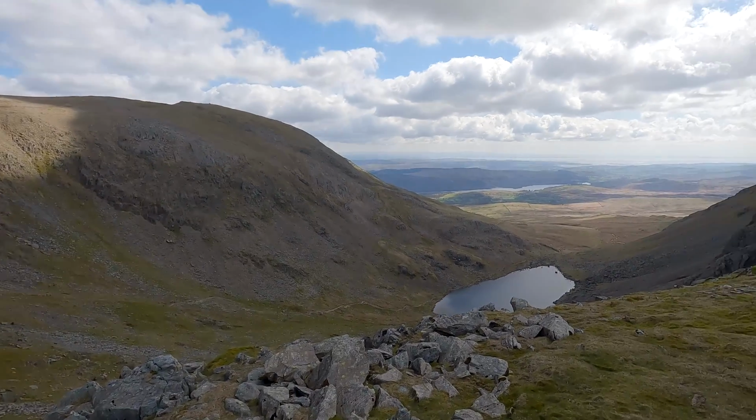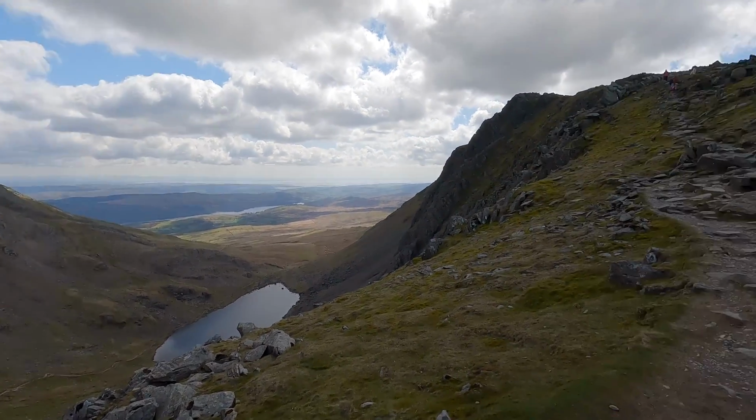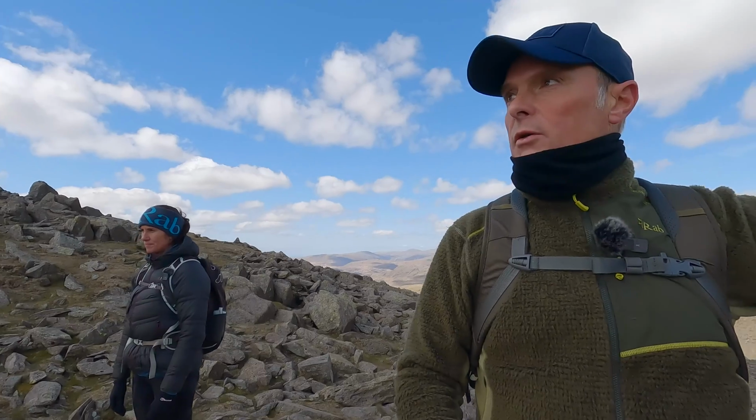But so that's the path back down from the Old Man past Goat's Water, which is a really nice path actually. A really nice way down. Then you hit the Walna Scar road at the bottom there. So, yeah, not long to go now.